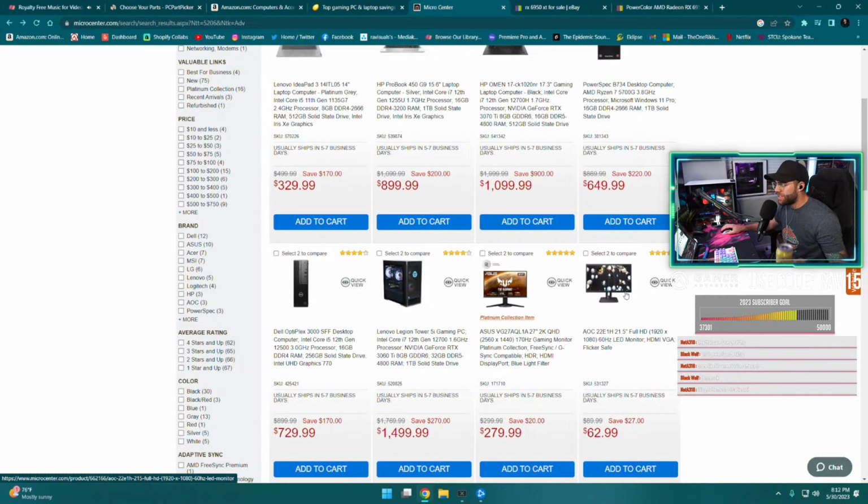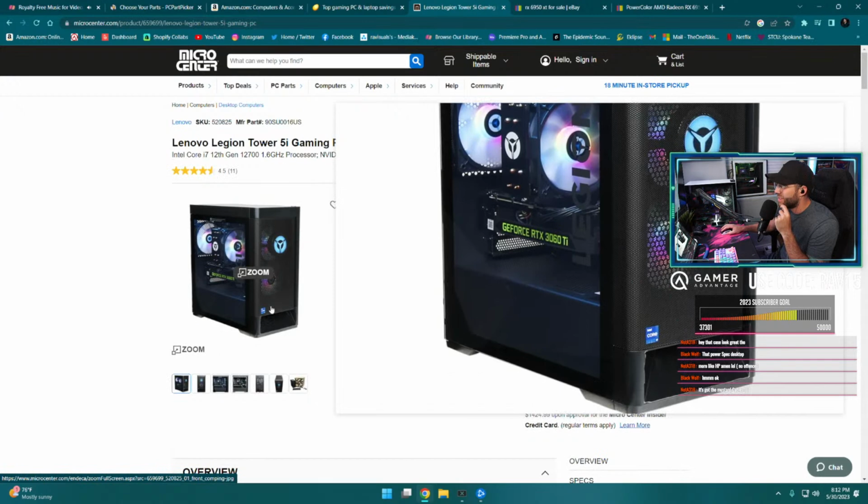Let's see. So a Lenovo Legion Tower 5i, 12700, an RTX 3060 Ti, 32 gigs of RAM, 1 terabyte solid state drive. That might be not terrible. It actually looks pretty good too.